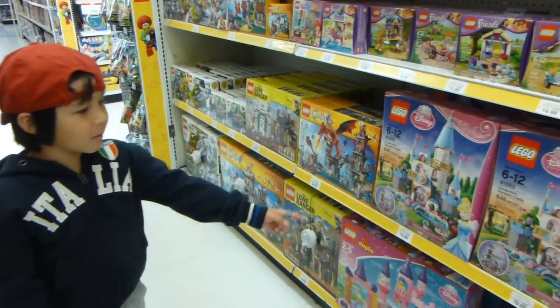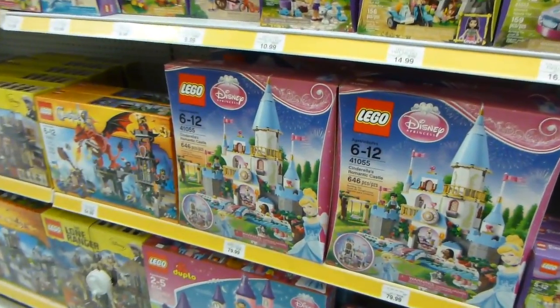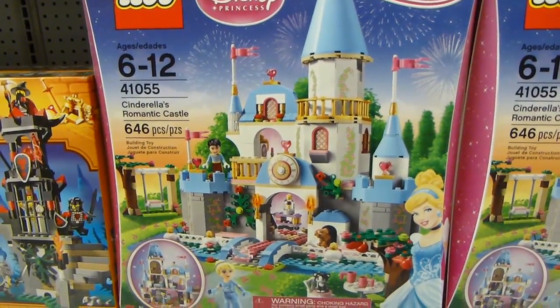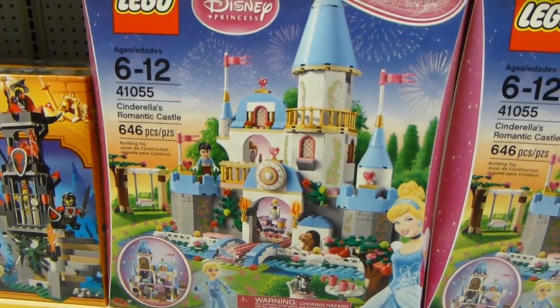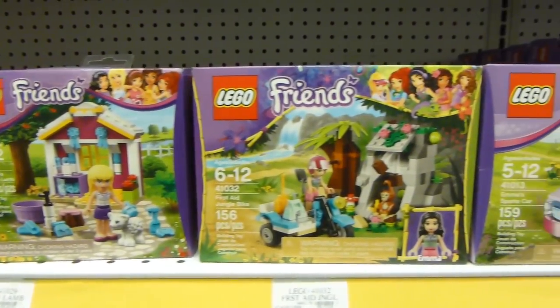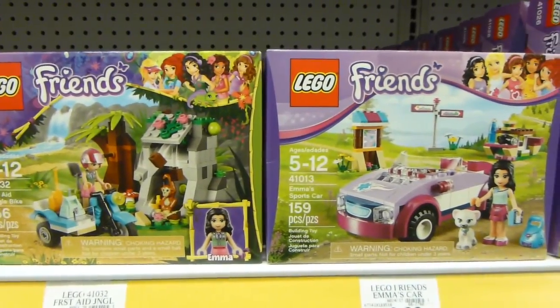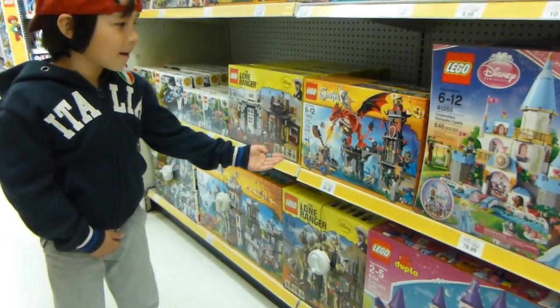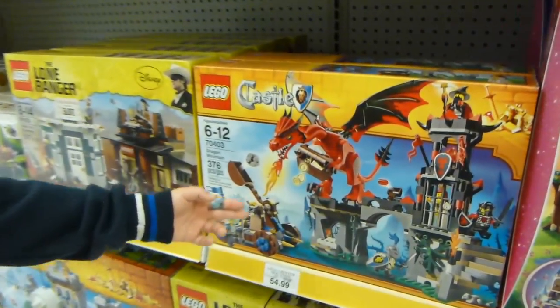And this castle looks like a castle in Disney World. And do you know that the new Cinderella movie is coming up in March? And here they have more Lego Friends. And here they have a castle that William wanted with Red Dragon.